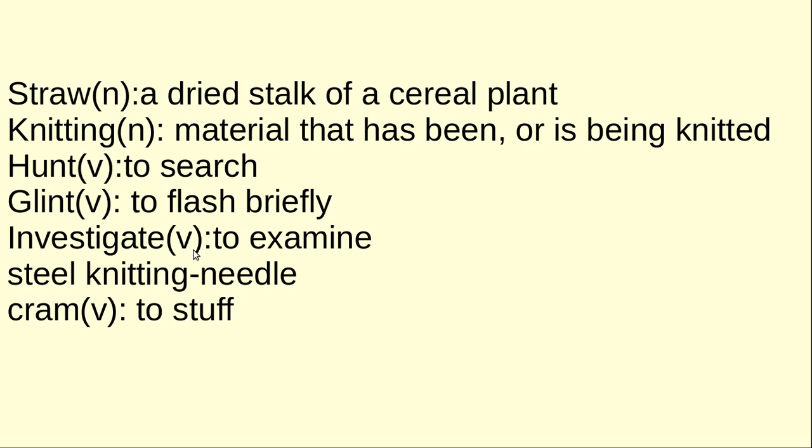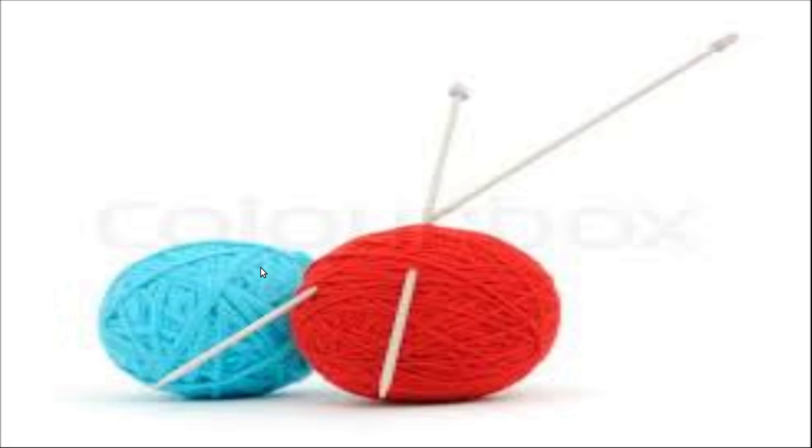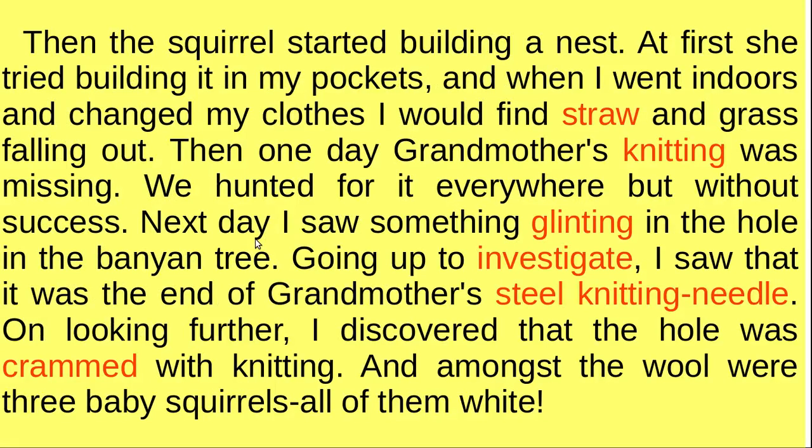Now, the next paragraph. See the word stalk: a dried stalk of a cereal plant. Cereal plants means grass-type plants like rice and wheat, or pulse-bearing plants. In Malayalam, that is vaikol, kachi. Knitting: material that has been or is being knitted. Hunt: to search here. Glint: flash briefly. Investigate: examine. Steel knitting needle. You can see that cram means stuff. Okay, this is a needle. Now we can discuss it.